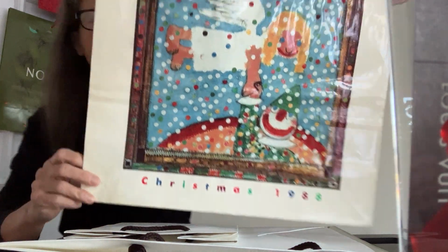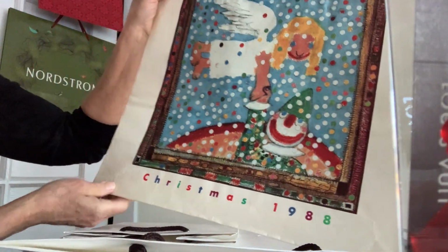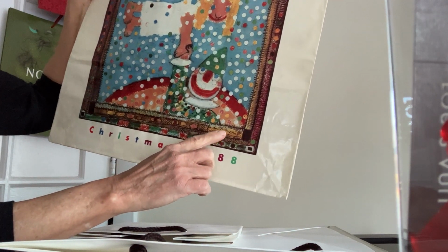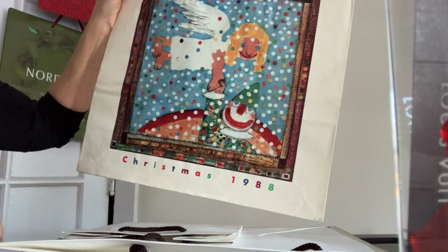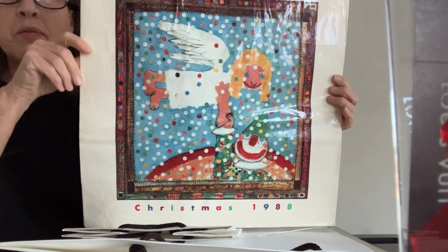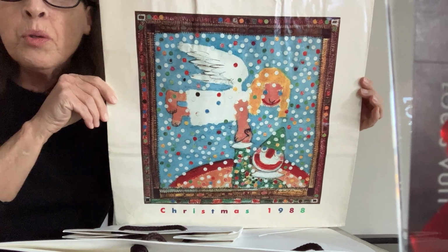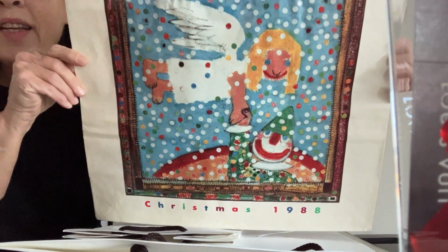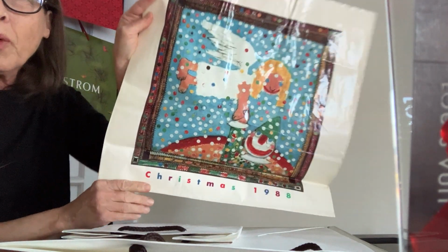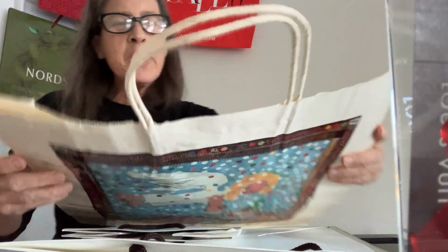This is copyrighted. It's a collaboration between Neiman Marcus and the artist, whose name appears here, Andre Francois, who was a French artist, now deceased. He was famous for cartoon type art, and here's his creation for the collaboration with Neiman Marcus. They don't tell you where it was made.